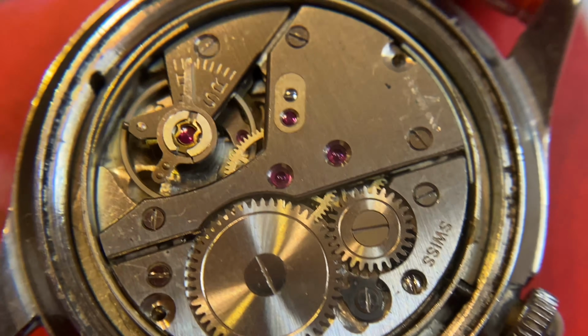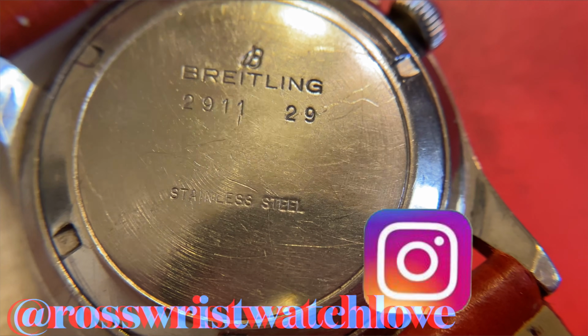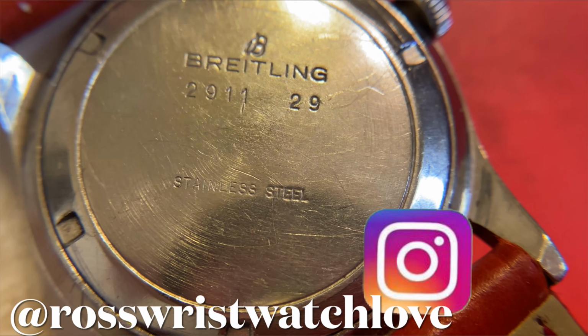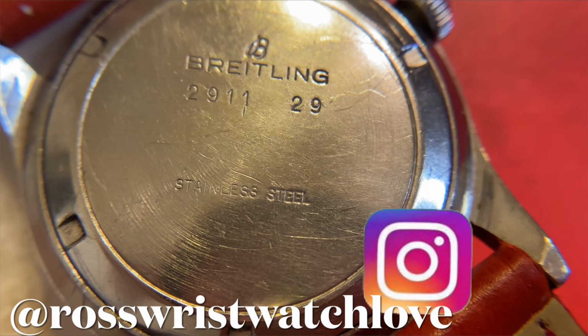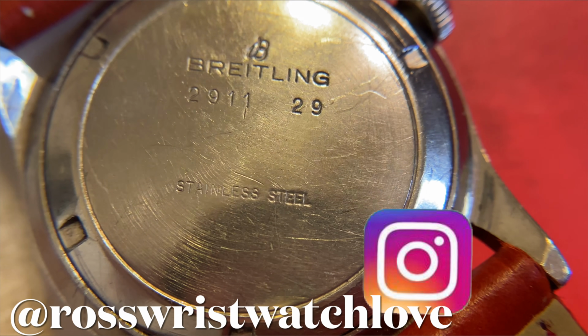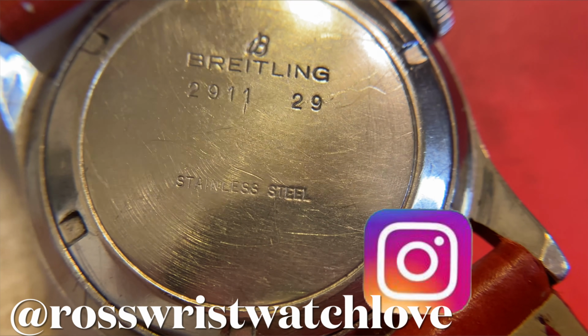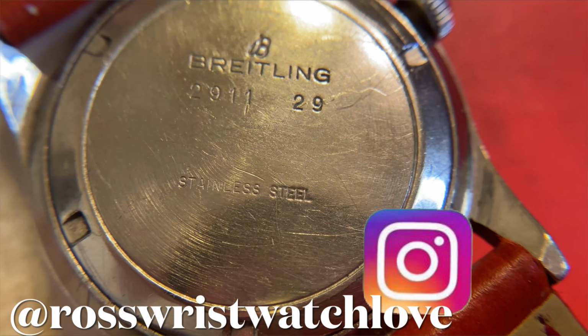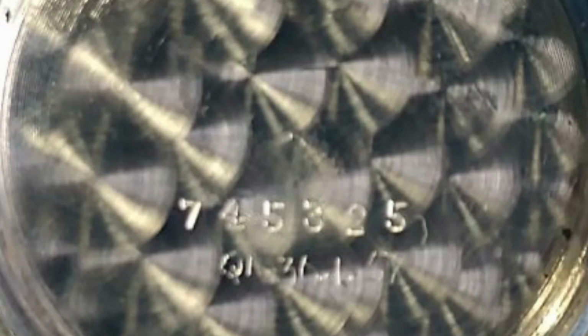We have a stainless steel case back, again with Breitling stamped on it. The back has a case reference number of 291129. This number is usually a point of reference, but also having the watch stamped Breitling on the movement and the case back further clears how authentic this watch is. The inside of the case back has a point of reference for the year, and that number is 745325, with the piece being made in 1956.